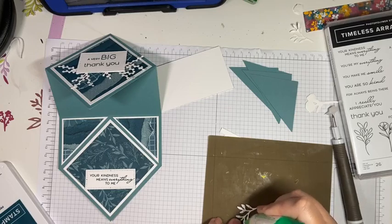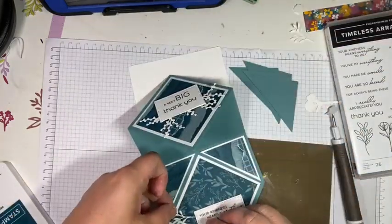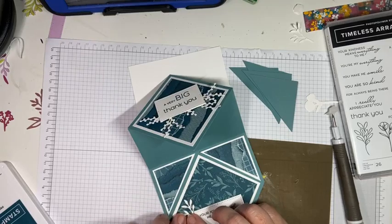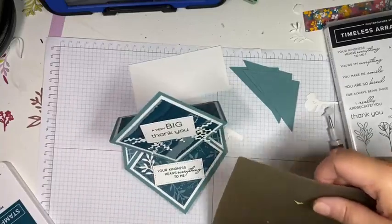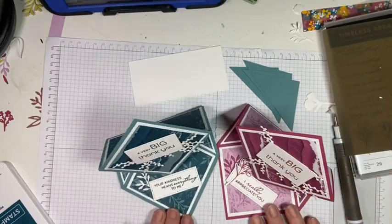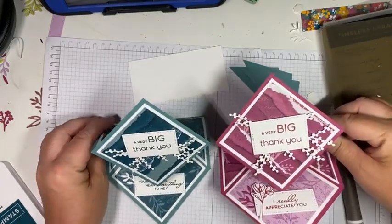This card, isn't it a neat fold? I think it's unique. The only bad thing is it doesn't fit into an envelope. But that gives you an excuse to use more of this gorgeous DSP and make your own envelope. There we go. All right. So, which color do you like best? The Berry Burst or the Lost Lagoon? I don't know. I like them both. I think they're pretty cool.